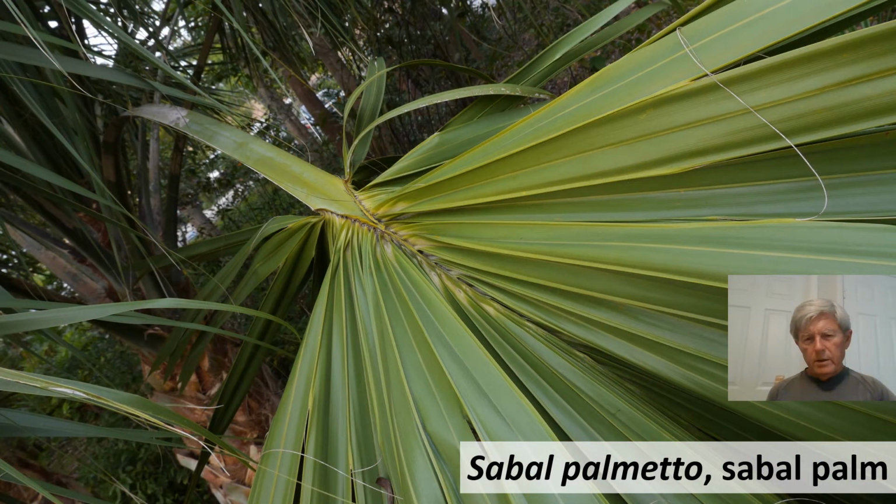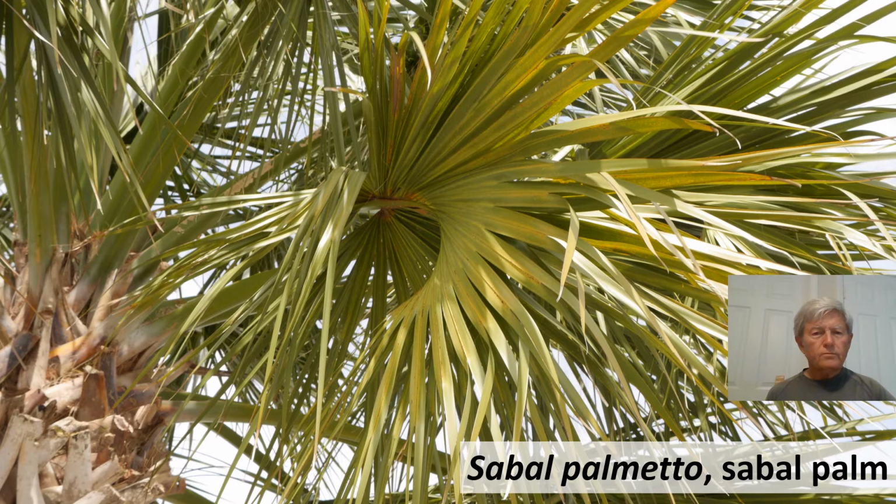And where the pinnae of the compound palmate palm frond come together, there's a structure which is the extension of the petiole or leaf stalk into the flat part of the leaf, and that's called a costa. So the sable palm is a costa palmate palm, unlike some others. The costa extends so far into the sable palm frond that it creates a bend or a sagging in the middle.